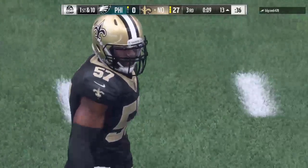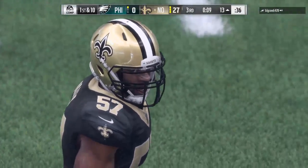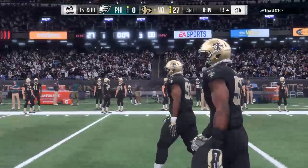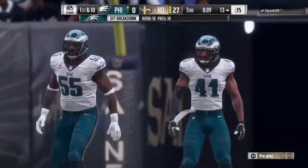The Saints offense now, they get ready to head back onto the field. And they had 3 points last time, but they didn't want 3 points because they were well within range of scoring a touchdown. We'll see if they can do better now.